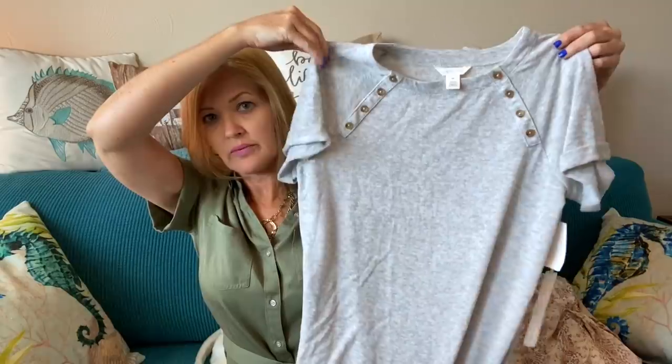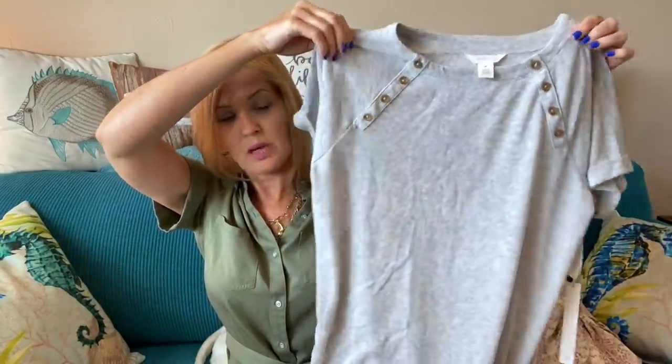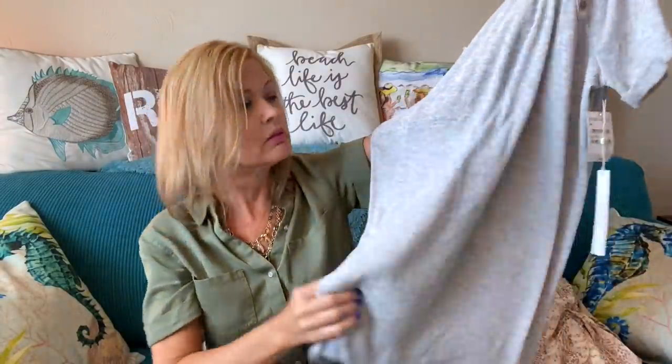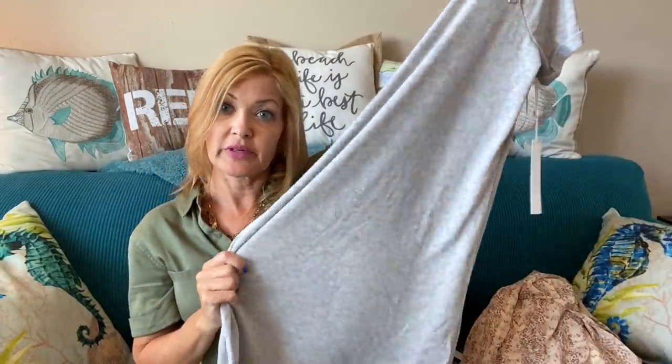All right, and the last clothing item is by Caslon, and oh, this looks like a t-shirt dress. Very comfy, has the buttons here at the top. Also has a fold up sleeve in light gray. Very, very, very cozy.